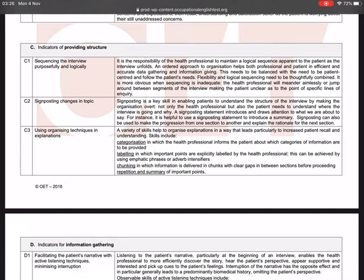In the mock test that we did for nurses, often people struggled with this and they kept on repeating, I'm sorry, throughout the interview, and there was no logic or no structure to their interview. So make sure you're mindful of that.